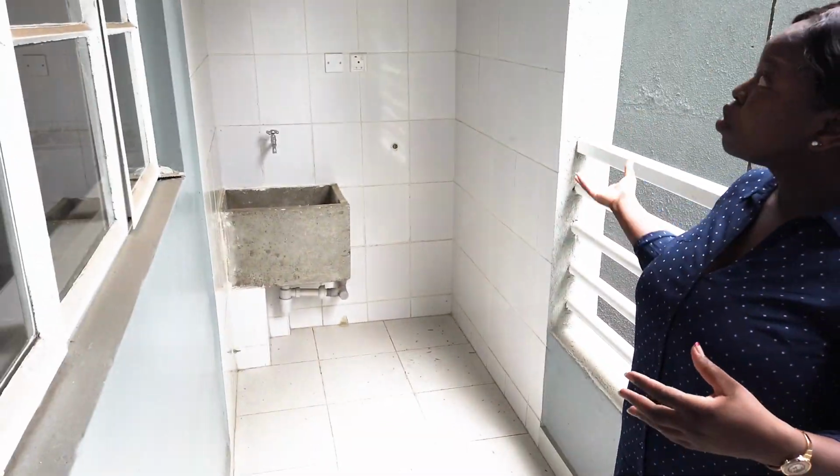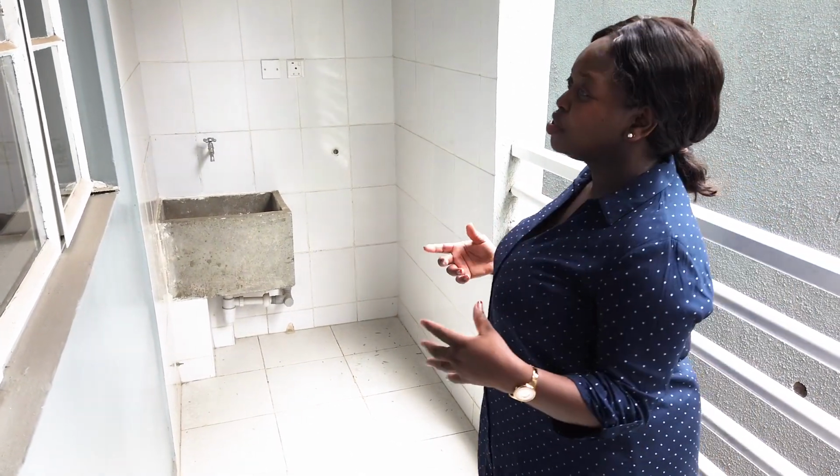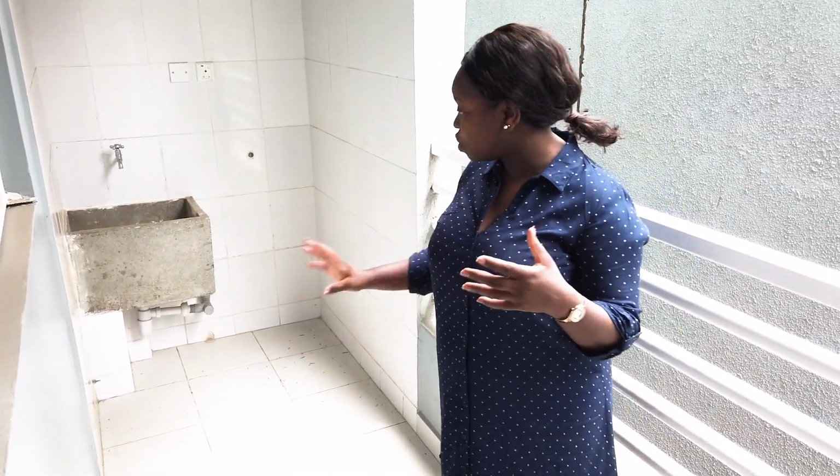And here we have the laundry area. So this is a place where you do your laundry, hang your clothes, and the beauty about also having an indoor laundry space is that you don't really have to worry about the weather, whether it's raining or not. You're just comfortable that your clothes are still going to dry up, and the space is sufficient. You're able to do your laundry here, and washing, ironing, and I think you're good to go.